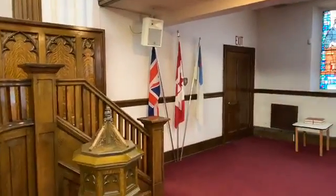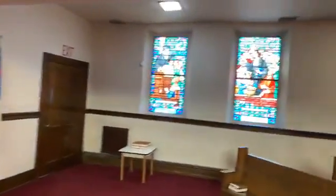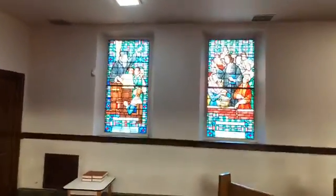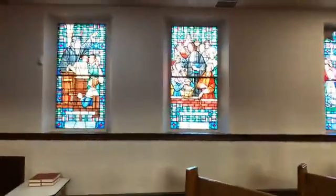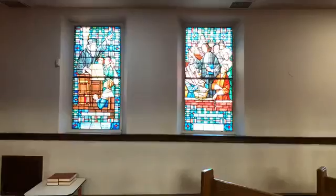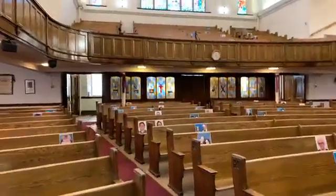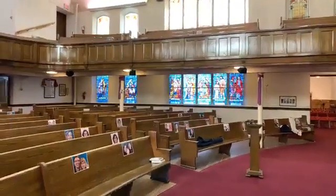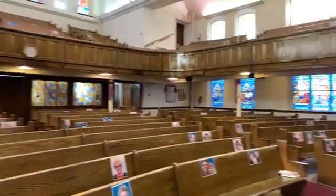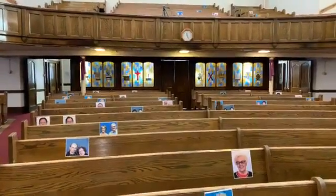We also have some flags in our church, and then our stained glass windows. These two tell more about the history of the Protestant faith, John Knox and John Wesley. You'll notice at the back of the nave, we have other stained glass windows that aren't quite the same as the ones around the exterior of our church. These ones actually came from Wesley United Church.